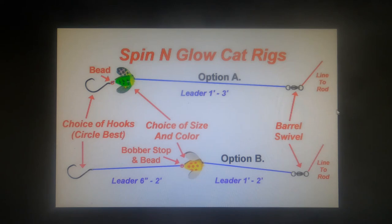Now, both of these rigs work well when you're slowly drifting or slow trolling at less than 1 mile per hour while searching out some catfish, and the whirling lure sends out vibrations that reach a cat's sensitive lateral lines to call them in, and the bright colors and the scent of the bait kind of seals the deal for a chomp.